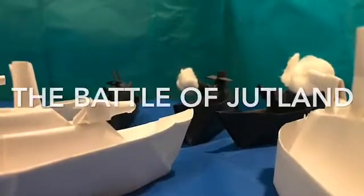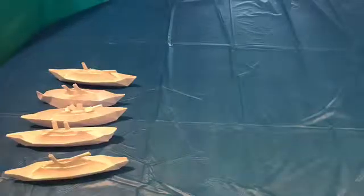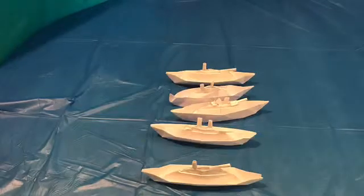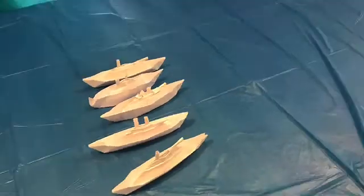The Battle of Jutland was both the largest and longest battle of the war, stretching from May 31st to June 1st. A mixed fleet of battleships from the Royal Navy and the Grand Navy were investigating a disturbance from the German U-boats in the area. They followed the U-boats in hopes of quickly defeating them.